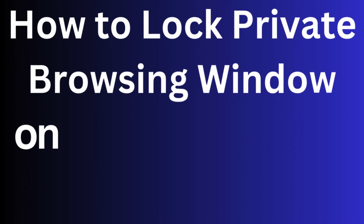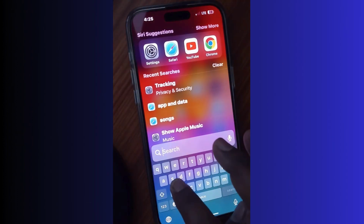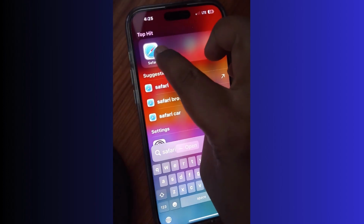How to lock your private browsing windows on Safari on iPhone 15 after the iOS 17 update. Private browsing windows are now locked and require secondary authentication to unlock and access.